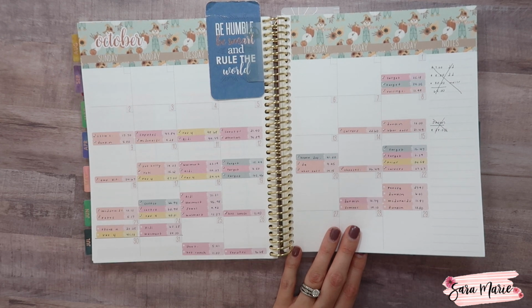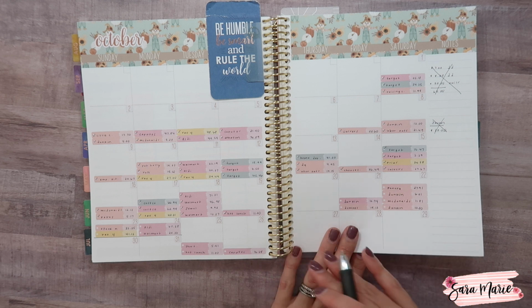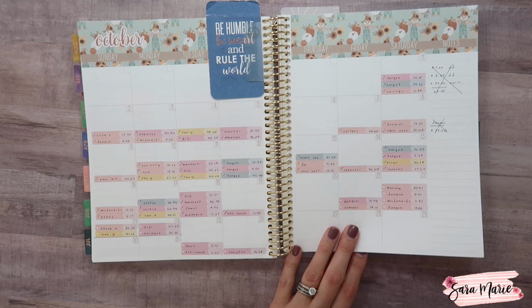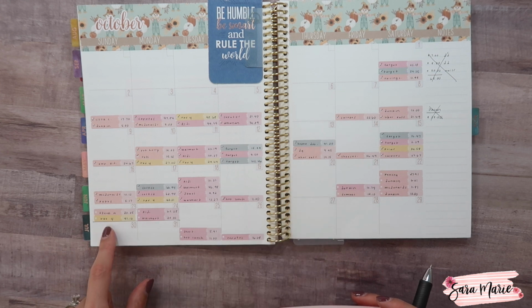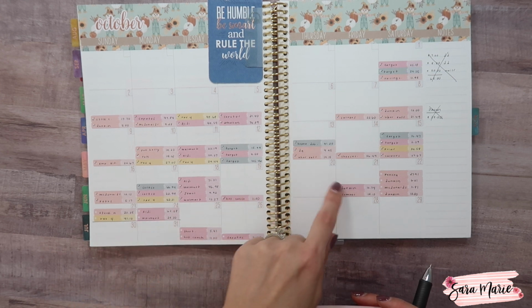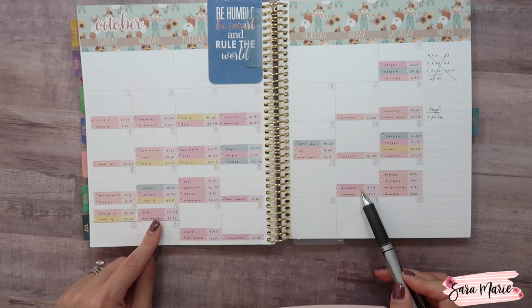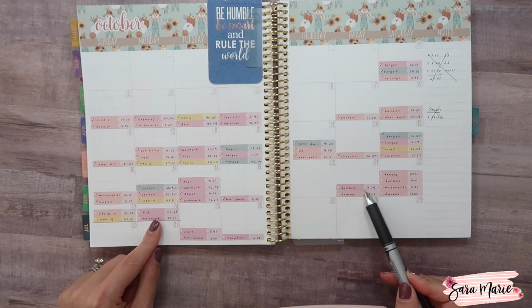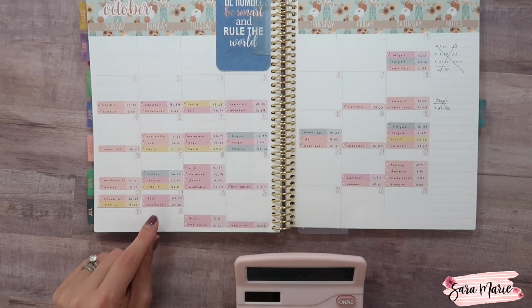The last time I checked in was right around the 19th, so we're going to go ahead and do the rest of the check-in now. I ran out of the peach expense tracking sticker, so this Dunkin' one is actually meant to be peach, but I know that. So we're going to start with groceries.